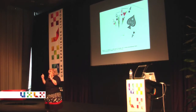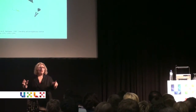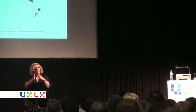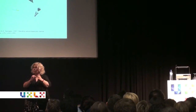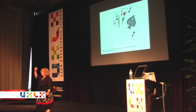At the end, there were still about 15% of the people that preferred the red deck and still never had a clue why. I don't know. But that's not even the interesting part of the study. What's interesting was they had these people hooked up to galvanic skin response, which measures minute amounts of sweat, which measures stress and arousal. And their galvanic skin response reading was peaking at turn 10, okay?